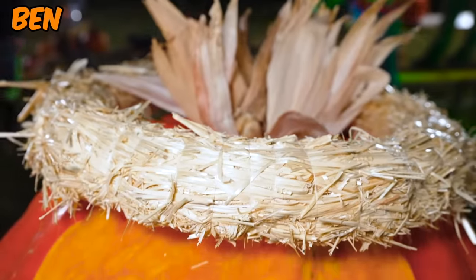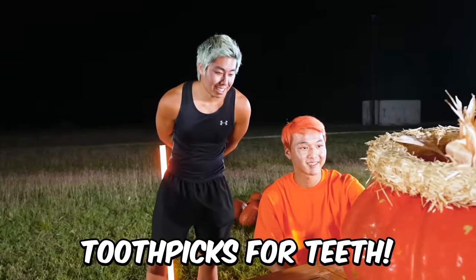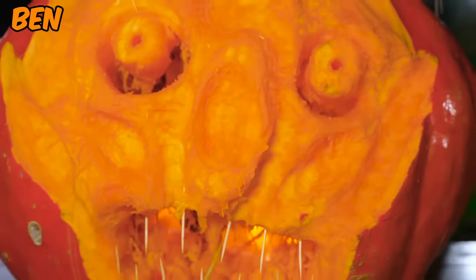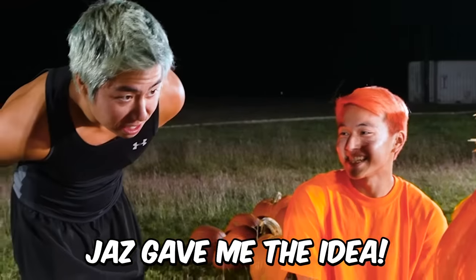Ben, not gonna lie, this turned out better than I expected, especially after you added like a couple extra elements on there. This is my zombie. His name is Frank. He's got toothpick for teeth. He has some decoration. Those are the two eyes, and he has a little tongue. Very creative. I don't think anyone else added decorations like you did. Jazz gave me that idea. I like it, Ben. Good job.